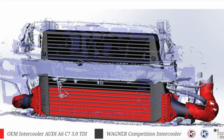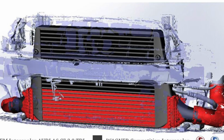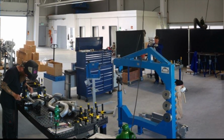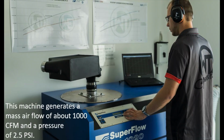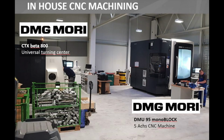After the vehicle is scanned by the FARO arm and the design is finished, it is compared to the stock intercooler using the 3D scanned data. A prototype is then produced and tested using the latest testing machinery, including bench flow test, and the last step is the fitment test. After the IC has passed all the tests, it gets put into production.